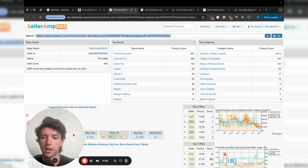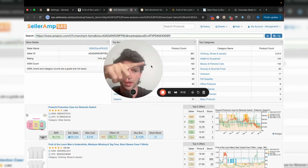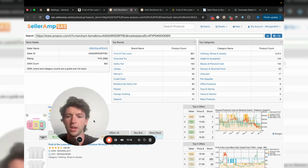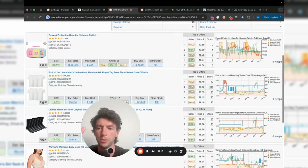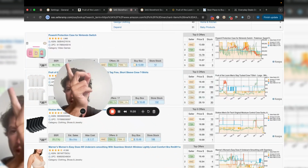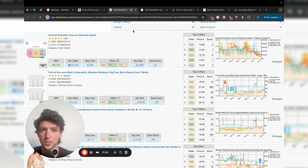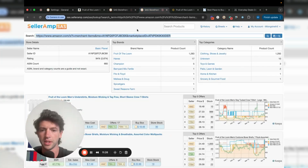And now we can come to these seller storefronts here and pretty quickly we can see all the brands they carry, as well as all the categories they carry, right? And then at the top of their storefront here, we can now see all the stuff that sells the quickest as well, right? And we can qualify that based on good BSRs here. So pretty quickly, now we can see a ton of stuff that does well on Amazon here, right? And same thing with this seller, right?